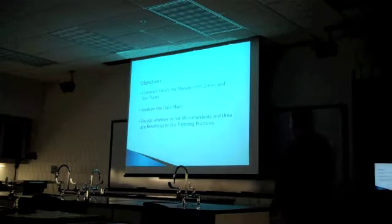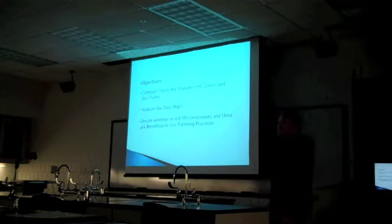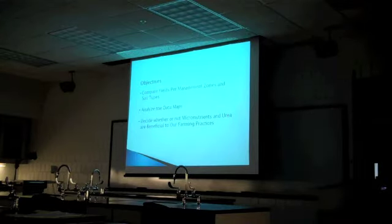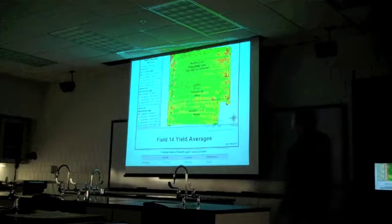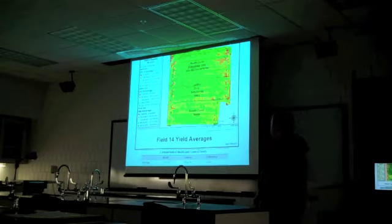So anyway, the objectives of my project were to compare the yields per management zone and by soil type, analyze the maps, and decide whether or not the micronutrients actually paid off. This is the actual map that Effingham Clay makes for us. This is all the information my dad received from them.